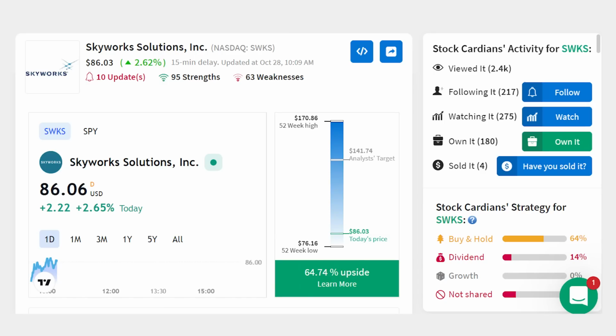Now, that expertise and innovation is just starting to translate outside of smartphones for Skyworks, but it could mean even stronger sales as the company continues to diversify into other products. Skyworks has one of the highest potential upsides according to analysts, with an average target of $141 a share, nearly 65% higher from here.